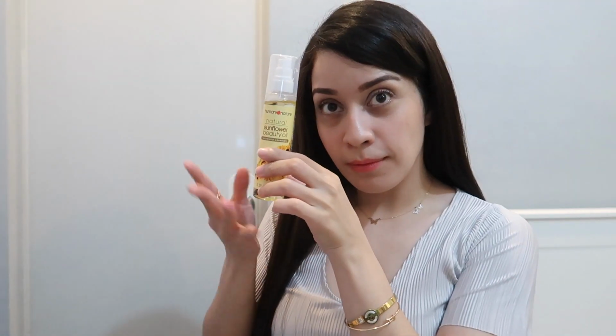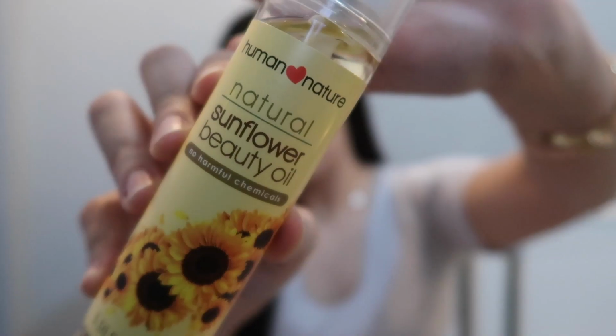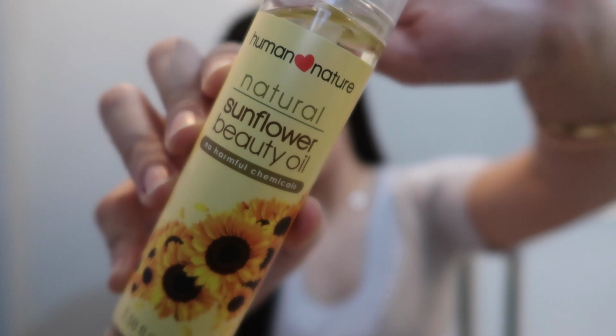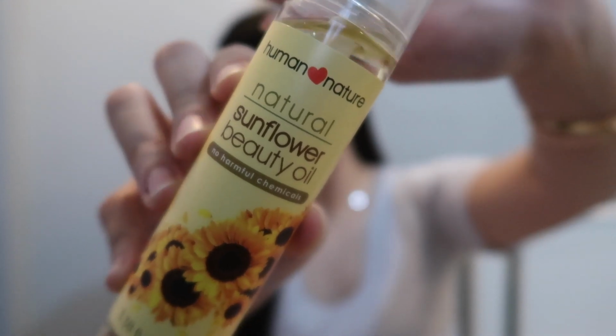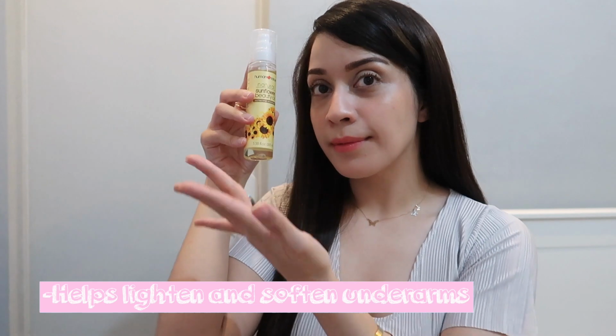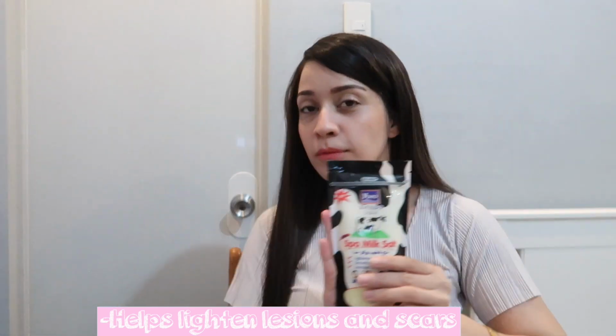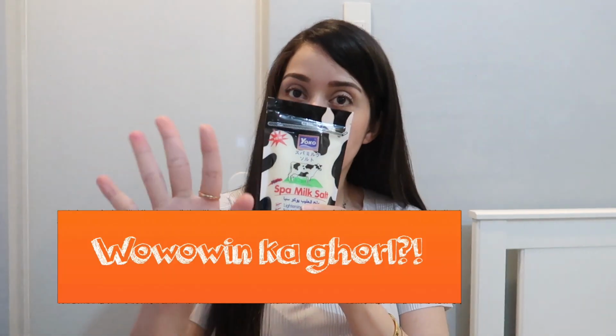First is the natural sunflower oil by HumanNature. It helps even out skin tone, visibly lightens dark spots, pimple marks, and underarms. Second is a lightening scrub. I will be using Yoko Spa Milk Salt. Yoko Spa Milk Salt is a skin lightening, enriched with vitamin E and milk protein. It gives nourishment to your skin.